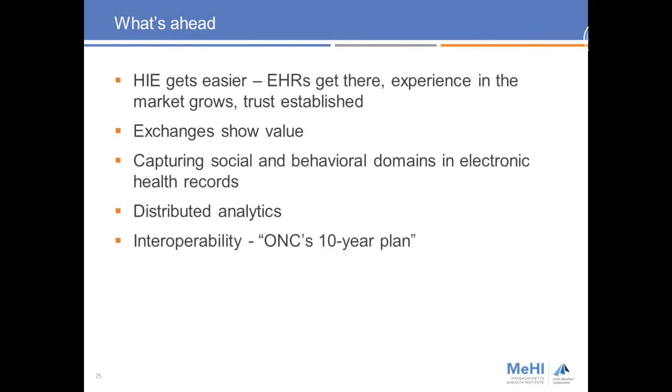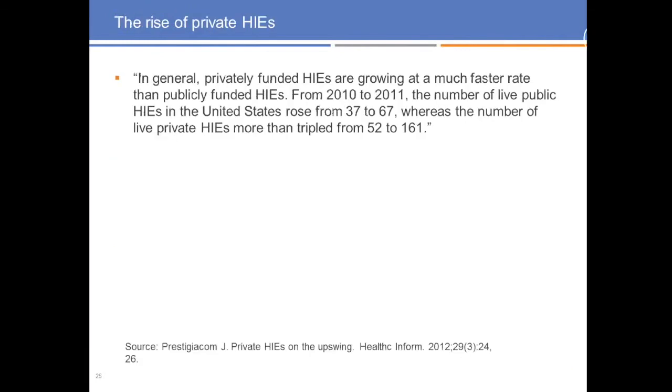And then finally, interoperability. ONC released their 10-year vision for interoperability, where they described the health IT ecosystem. They painted a nice vision for interoperability, offered some guiding principles and agendas for the 3, 6, and 10-year marks, ultimately evolving the nation into a learning health system. They also offered a number of building blocks to really getting us there. And this is a transition to our guest speakers.